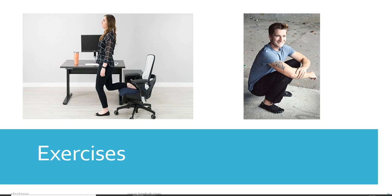So there are a few ideas for sitting, the problems it causes, and some of the things that we can do to avoid it. Section 2, then, we're talking about hands, arms, upper body and repetitive stress injuries.